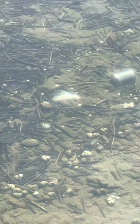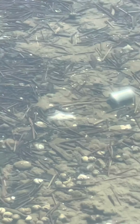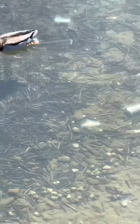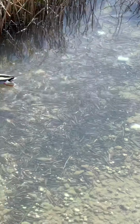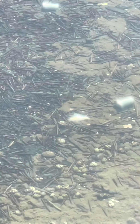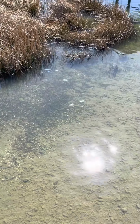I threw those cans in there for markers so that I could find the phone in case the water got cloudy or the wind started blowing. But what I want to do is I want to notice what color. Oh, there's a duck flying right by the thing. That'll be an interesting experiment. Okay, what happens when the ripples go across the water? What happens when the sun ripples?